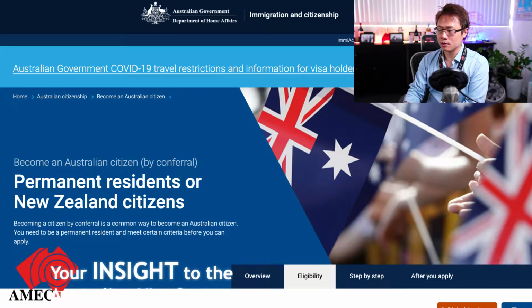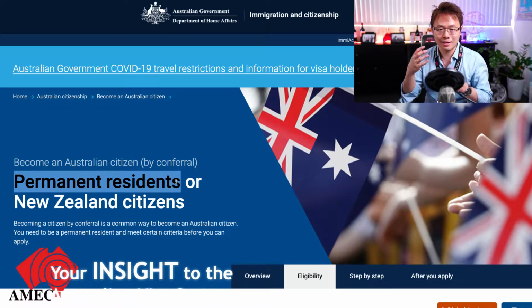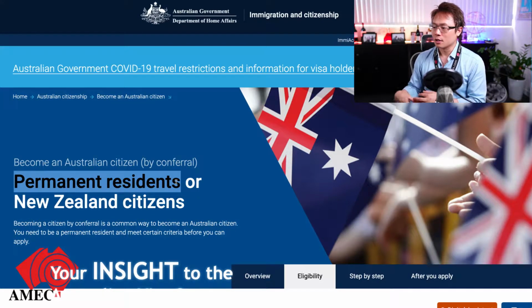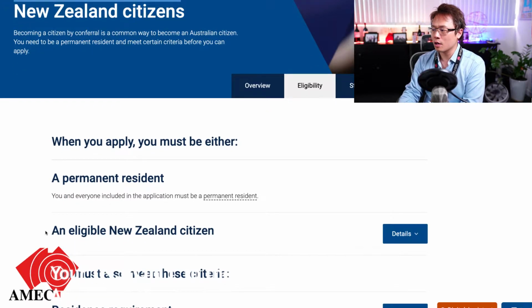To become an Australian citizen by conferral, you have to be a permanent resident already. That's very easy to understand, because if you're not a permanent resident, how do you become a citizen? So that's a no-brainer.